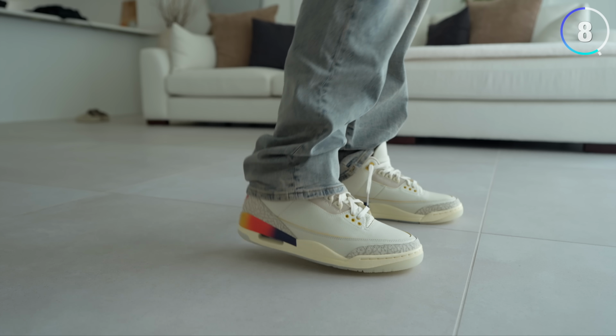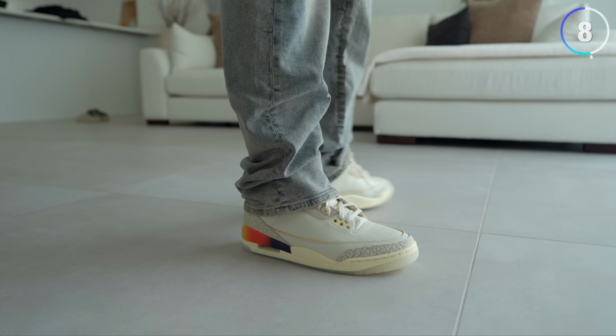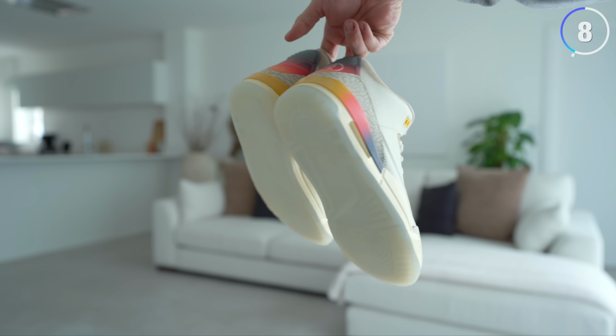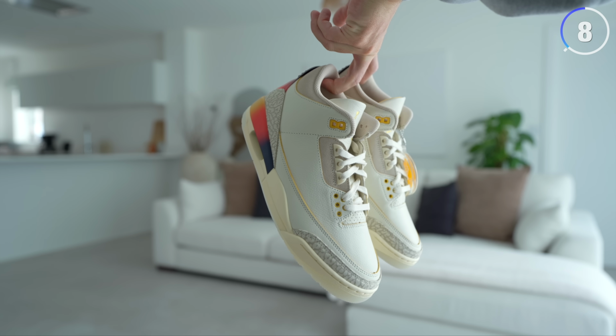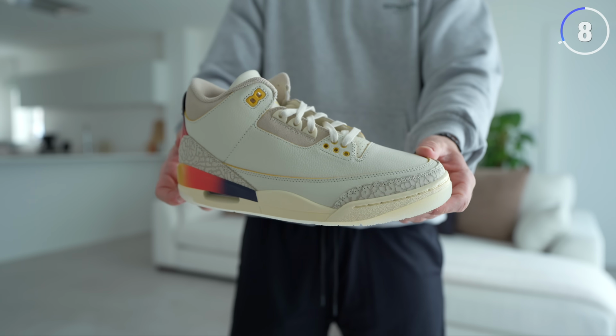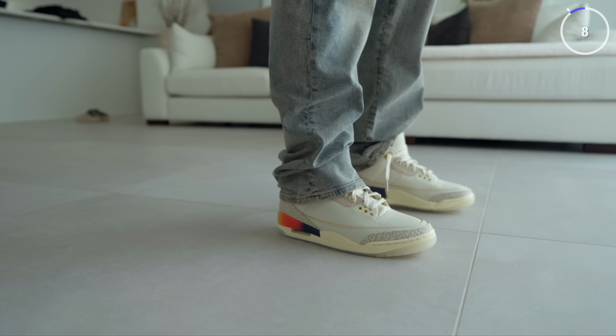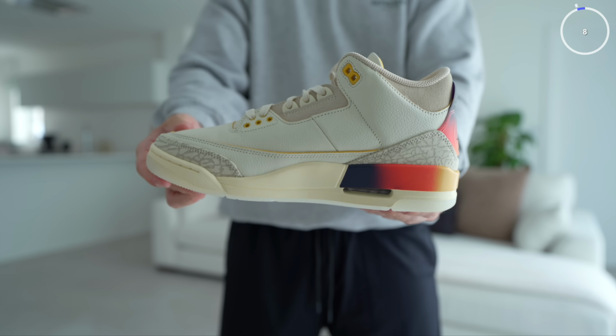But turns out he really went in a completely different direction, because these things are phenomenal. It mixes his colorful design motif with just clean, simple, and wearable. The result, I think, is a really good looking colorway with great storytelling, nice details, great leather, and a banger of a pair of Jordan 3s on foot. So yeah, definitely a solid pair, and now I'm looking forward to his next collaboration.